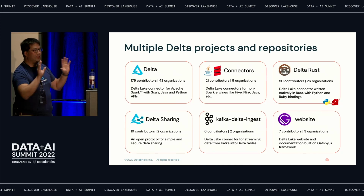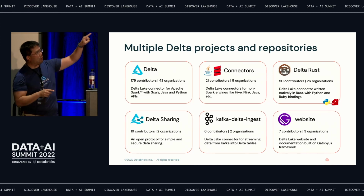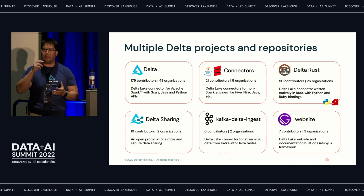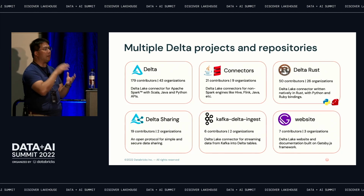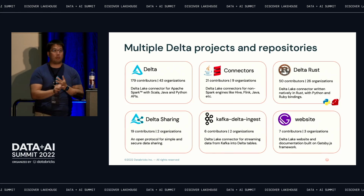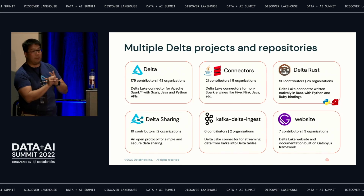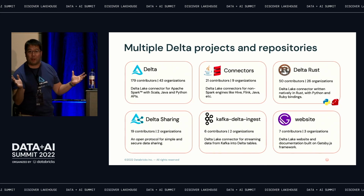Now, some people are saying, oh, that could be so much simpler if you just had one repo so you can count the number of organizations or the number of people. We're not interested in doing that count just for the sake of doing the count. We're interested because each one of these projects runs at a different pace and is being guided by different people. The Delta Rust project is being run by the folks over at Scribd and Back Market, for example. All right? The Delta Connectors is being run by God knows how many different people at this point, okay?